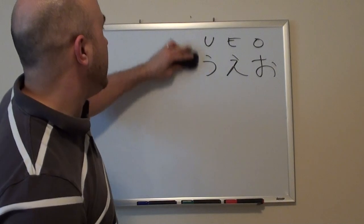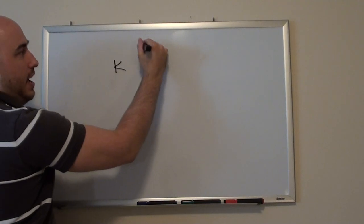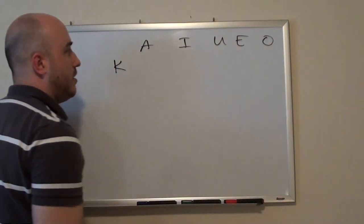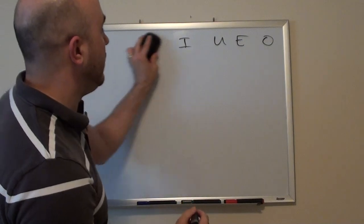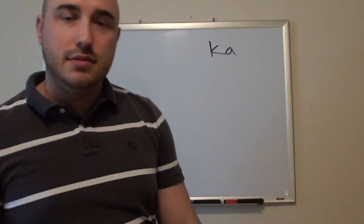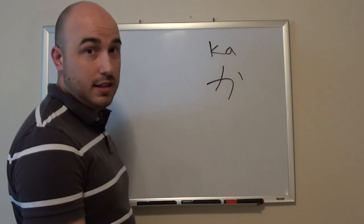We are going to move on to the ka row, which starts off with a K and has a, i, u, e, o, all of its own. Alright, so ka. Ka is written 1, 2, 3. Ka.